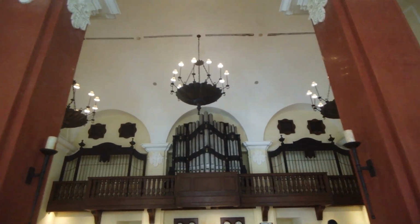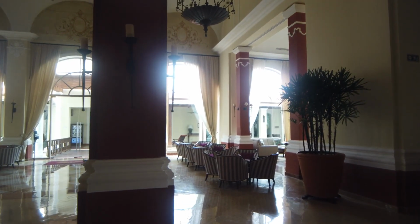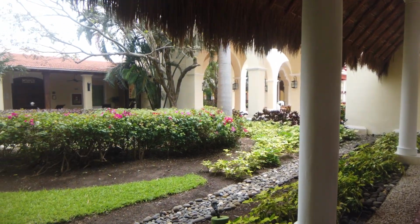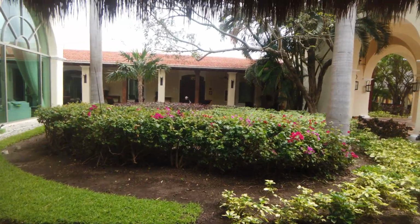You can exit out of several different parts of this building. So you come out the back of the lobby, and there's a little walkway to our left where the sports bar is located.